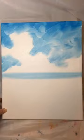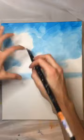Again, you can have a smooth horizontal stroke, but I think the crisscross stroke works better for me here because I can kind of sketch out these clouds, right?